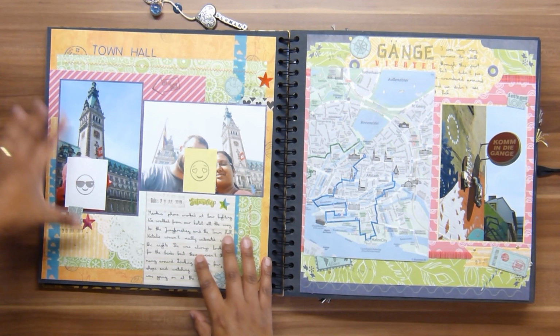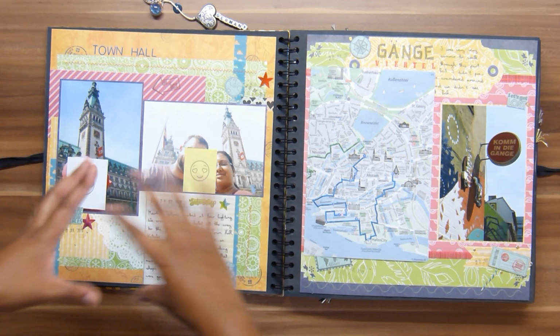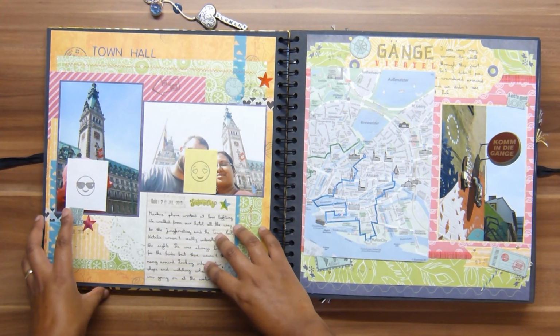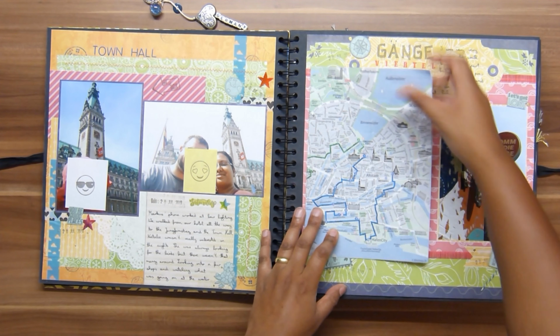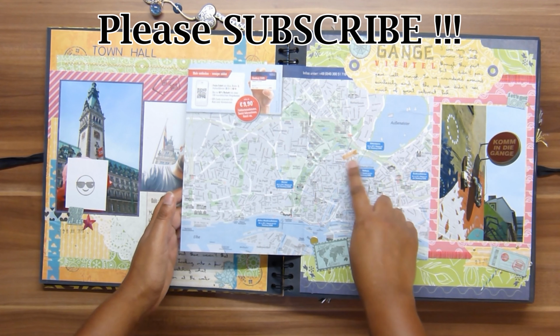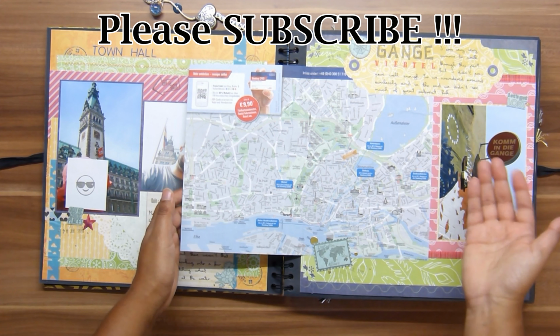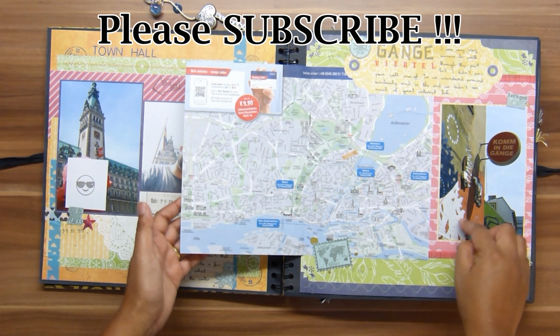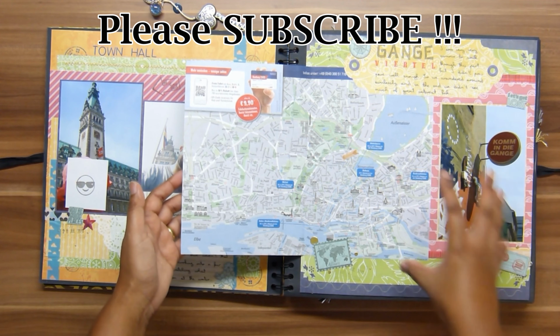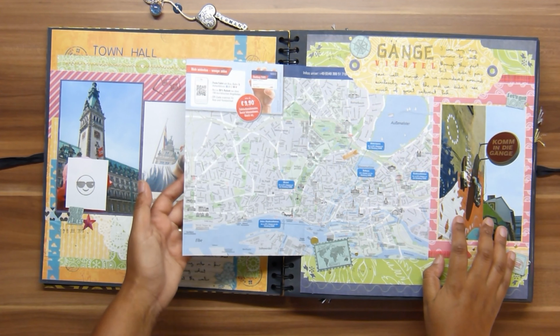So we went to the town hall, and around that is a lot of shopping. So we just had a little bit of an exploration there. And then we went to the Gängeviertel. So I just put an arrow, a washi tape with the arrow here, because it's right there. It's the Gängeviertel, and it's supposed to be artsy. So we did find a little bit of art throughout this part, but not too much.